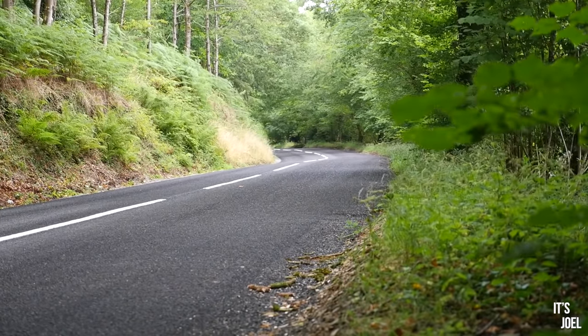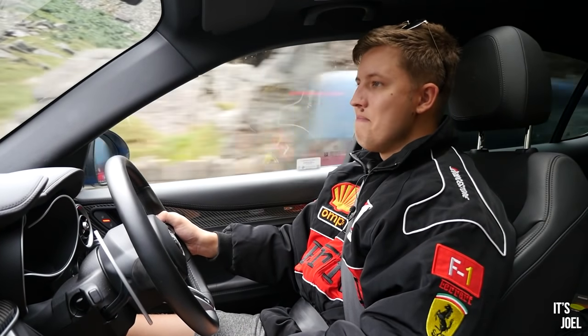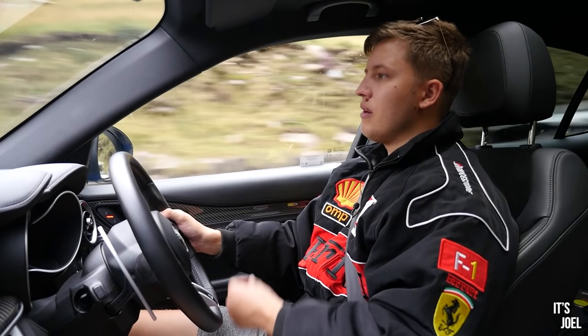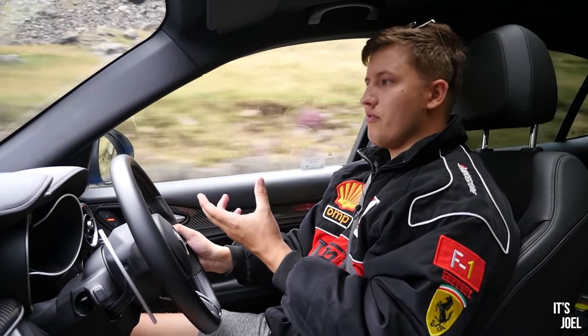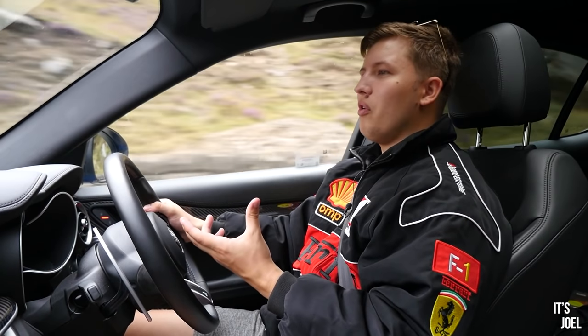So as you can see, I genuinely do have probably 90% of what I've said is positive about this car. I love it. I would own one. I really, really enjoy it. The one thing that's troublesome for me is I just can't quite understand who this car is for.